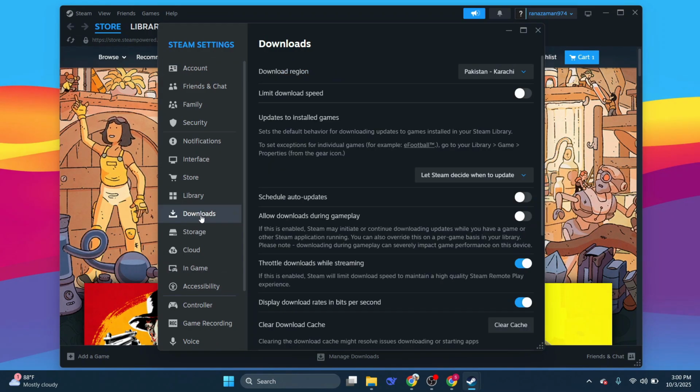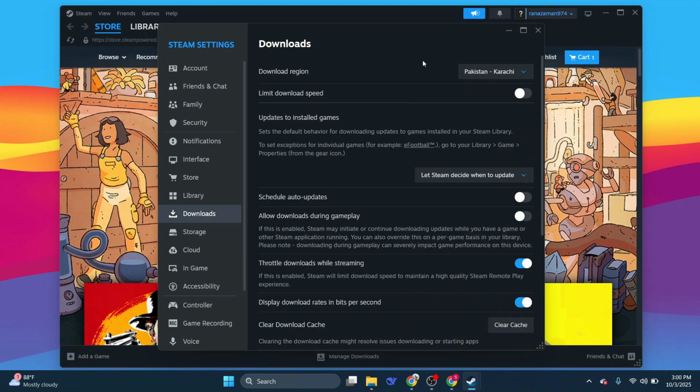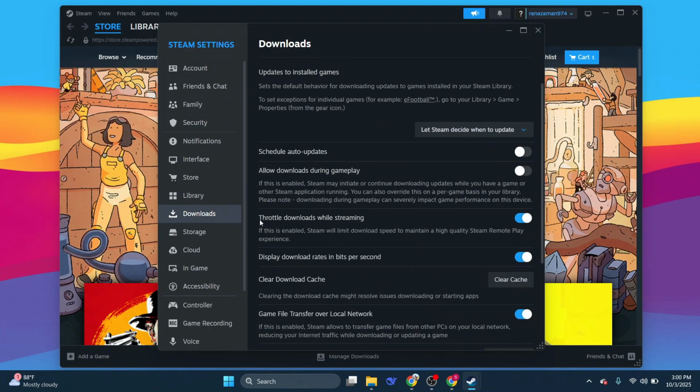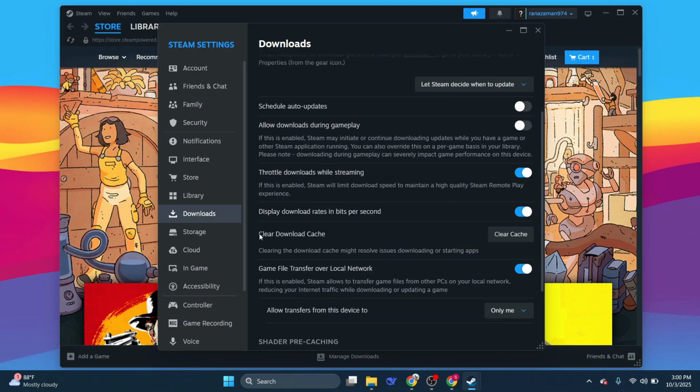A couple of important things to check here. Make sure your download region is set to the one closest to where you live, as this ensures you're connected to the right server. Also, check that the option to limit download speed is turned off. Another useful option is throttle downloads while streaming. Try turning that off as well, since it can restrict speeds to preserve playback quality. You can also scroll down and click Clear Download Cache, which can sometimes fix issues with downloads or app updates. Once done, close the settings and see if your download speed improves.